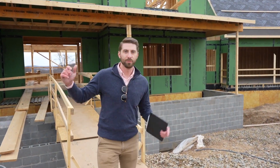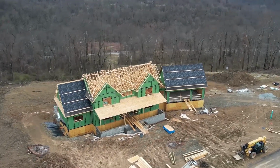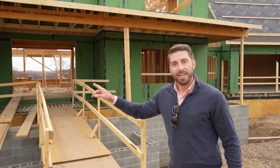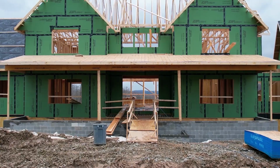As we get ready to enter the house, I want to point out to you guys this front porch. This isn't just a vanity front porch. This is actually designed to be usable, something that a lot of home designers and architects have gotten away from in recent years. This porch specifically is about 8 feet wide, so that it makes enough space for you to put furniture out there, relax, and be able to walk around it without inhibiting anything.